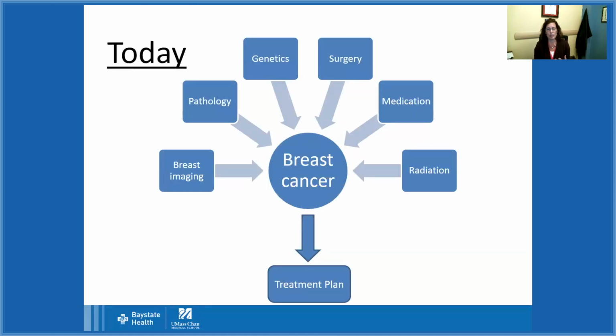And so today, when I'm seeing a patient with breast cancer, this is what I'm thinking of. So we have breast imaging to rely on. We want to know specifics about the pathology.